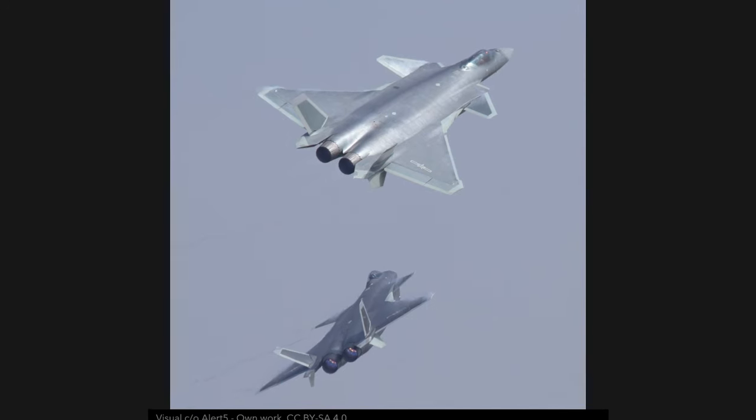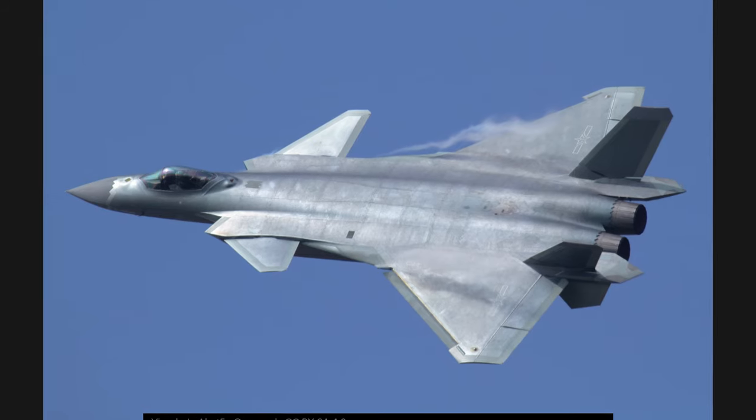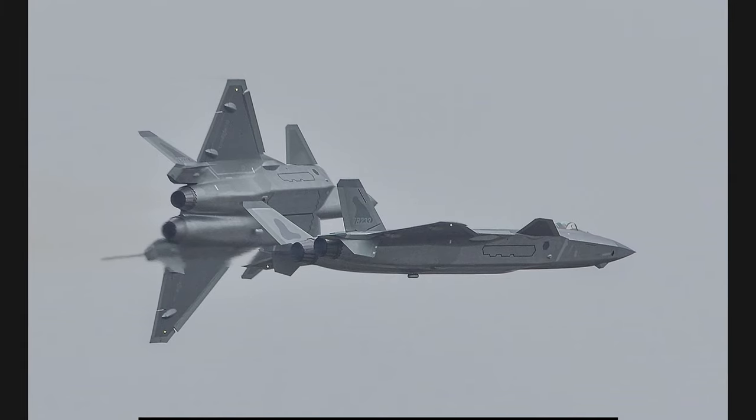So Chengdu is modifying the aircraft in order to make it suitable for carrier use, and is going to make it shorter, so it's going to occupy less space. So far, despite the fact that the development of the J-20 is usually quite quick, we have seen no prototypes flying. And one element that I suspect is making this job quite difficult is the aircraft configuration itself.